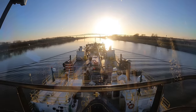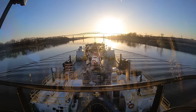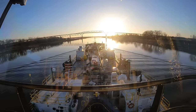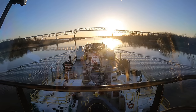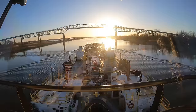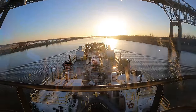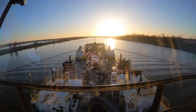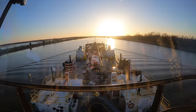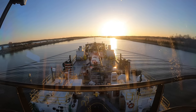We had no way of knowing that the events that would take place just 6 hours from now would definitely change this voyage and change a lot for a lot of people. As you're probably well aware of by now, a container ship coming out of Baltimore lost power and collided with the Francis Scott Key Bridge, and they're still looking for people in the water that were working on the bridge. It's a definitely sobering event, and has left us anchored just 10 miles away.